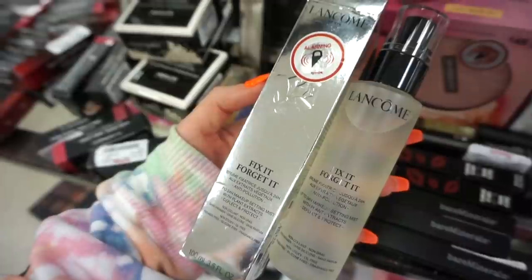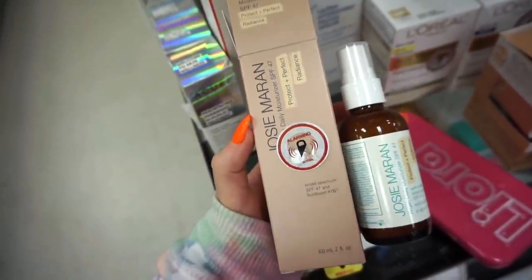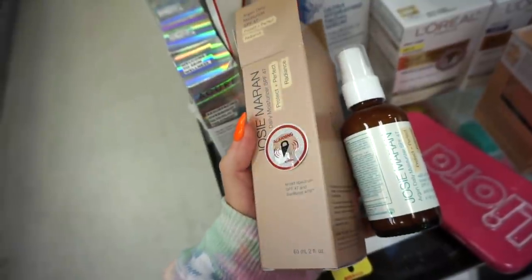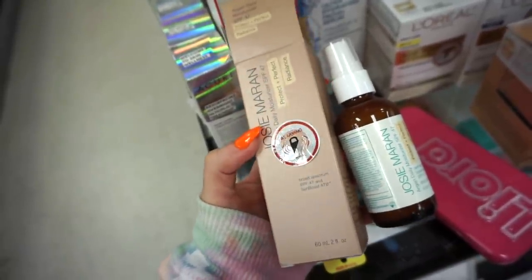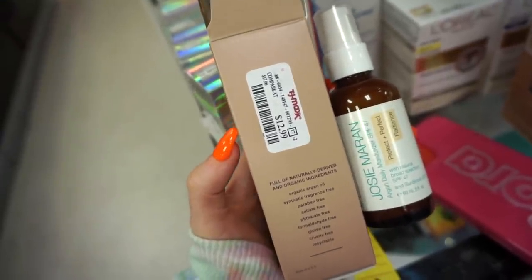How cool! They also have this right here by Josie Maran. This is the Daily Moisturizer with SPF 47. A lot of her products work out really, really beautifully for the skin. I have to say it's a full size. This is $12.99. It does say the expiration is September 2021, so you have a little bit of time with this one.